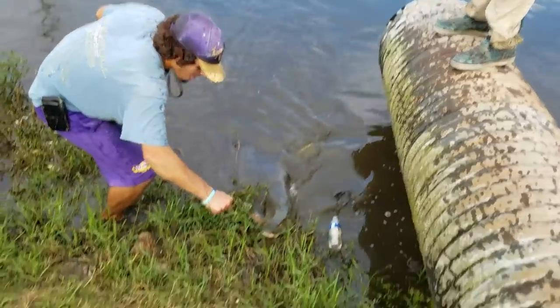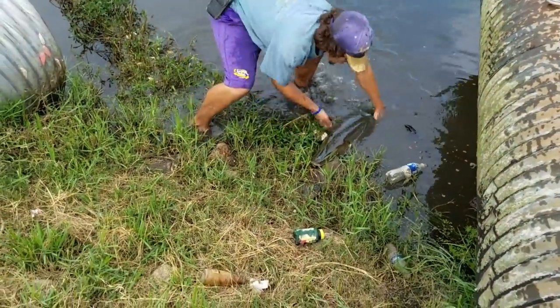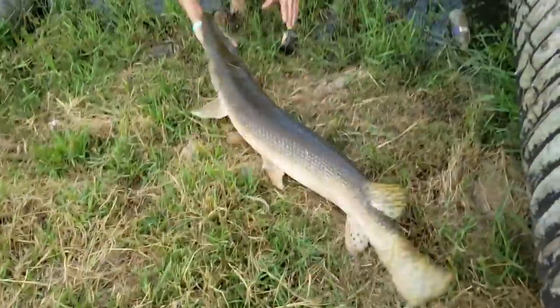It's a little frayed. Yeah. I'm going to loosen it, drag just a little bit. All right. I thought I could just drag him up. You might be able to. That's a big fish. You got his tail. That's a big boy. All right.